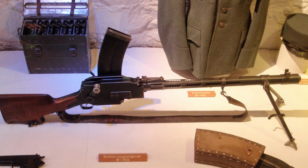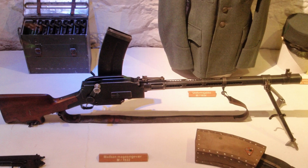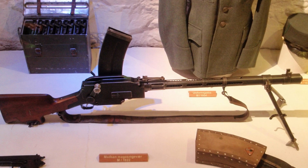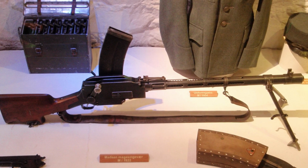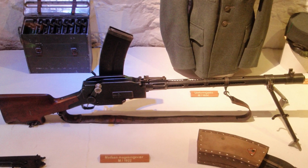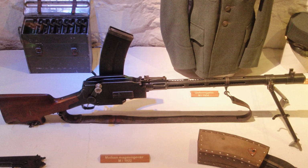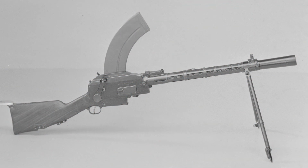Beginning its service in cavalry and bicycle units, it would later be fielded by the infantry in general as more became available. The Lahti-Saloranta M26, which I have a dedicated video on, would gradually start to replace the Madsen, since the M20 proved to be quite unreliable and a bit too expensive. Not that the Lahti would fix any of these problems.